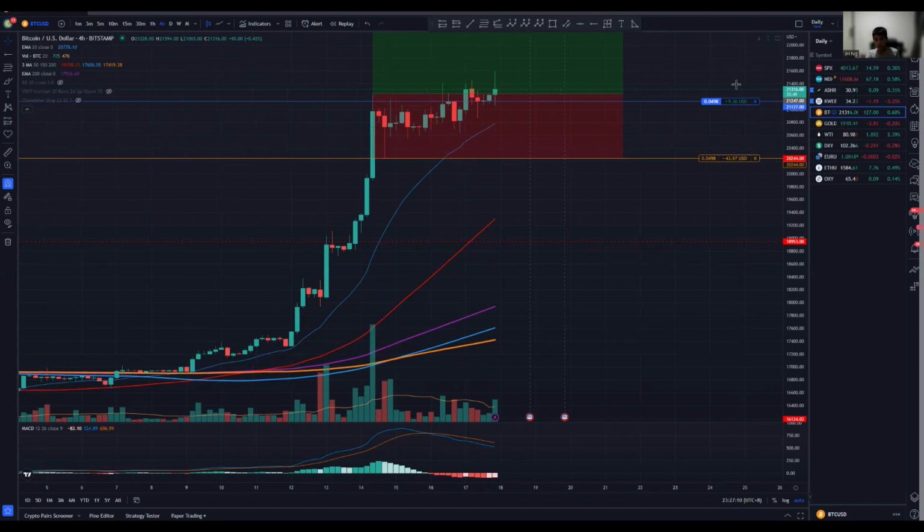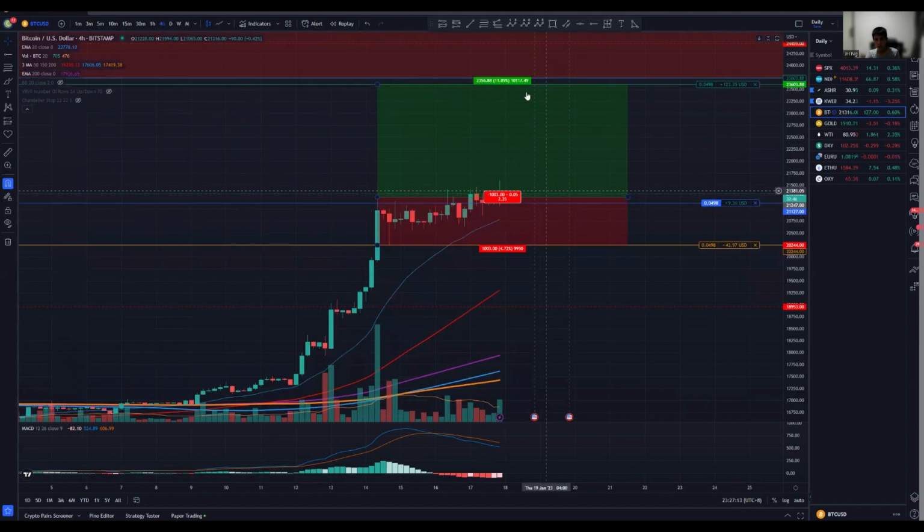So target-wise, I definitely do think that if we break strongly above this 23.5K region, 23.6K is very likely to be hit. So I put my target profit over there. Let's see how things go.